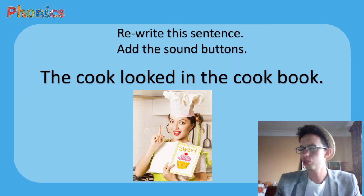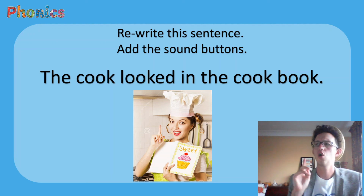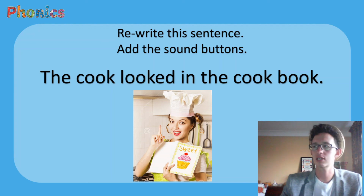And then what I want you to do is rewrite this sentence with sound buttons. That's your activity. That's all you've got to do today. There's another challenge sentence on the next slide. So rewrite this sentence and add the sound buttons to it, looking for that short sound. The cook looked in the cookbook. Okay, so copy that sentence and add the sound buttons. I prefer it if you wrote it rather than printing off the slide.